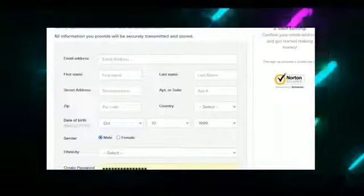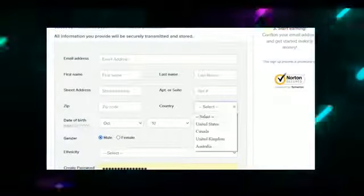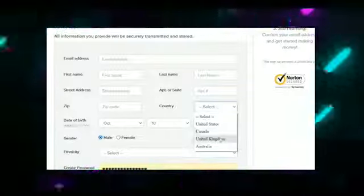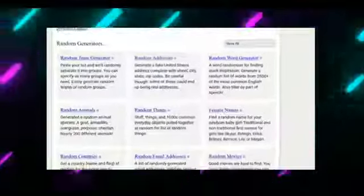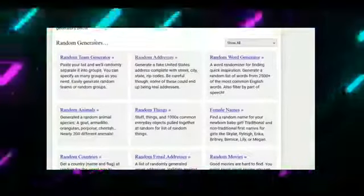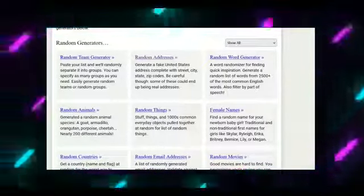But as I said, this form is a bit tricky because these guys have made it clear that they accept only people from the United States, Canada, United Kingdom or Australia. So we're gonna select randomlist.com, and over here you can select some random generators for yourself. As you can see, random team generator, random addresses, random word generator, random animals, random things, female names, you name it. Basically anything that you need you're gonna find here.